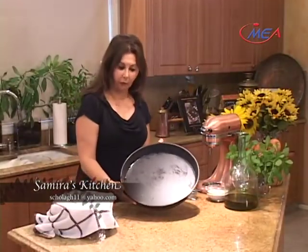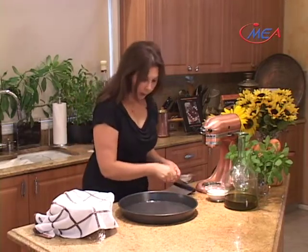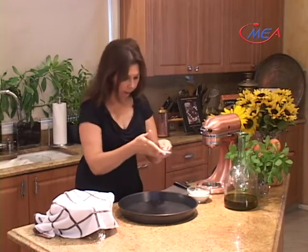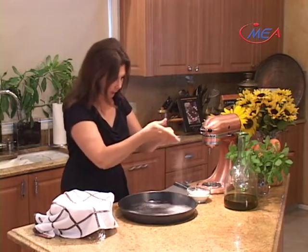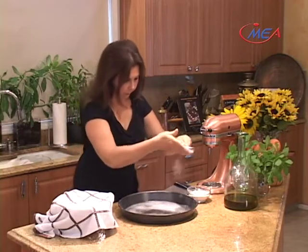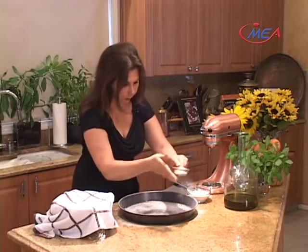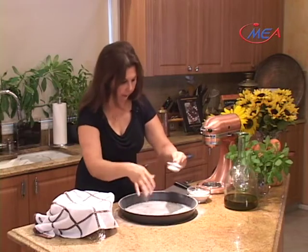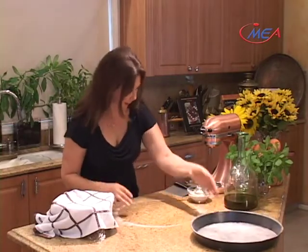I'm using about a 12 to 14 inch baking pan to bake the loaf bread in. I had brushed it with some olive oil, and also to that I will just sprinkle some flour around the surface of the pan. This will give us a nice bottom crust. About maybe 1 to 2 tablespoons of flour. You could use cornmeal if you like. I'm just using whole wheat flour. That should be good. This covers the entire surface of the baking pan. We'll set it on the side.